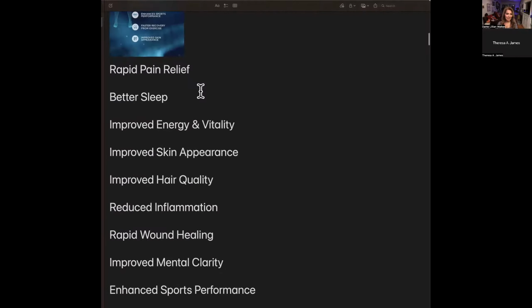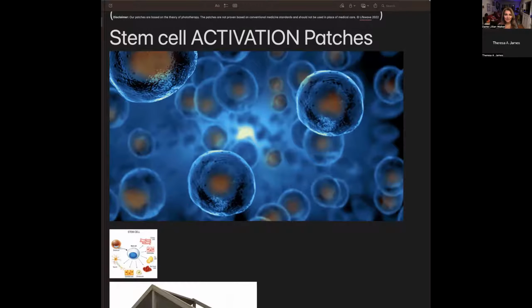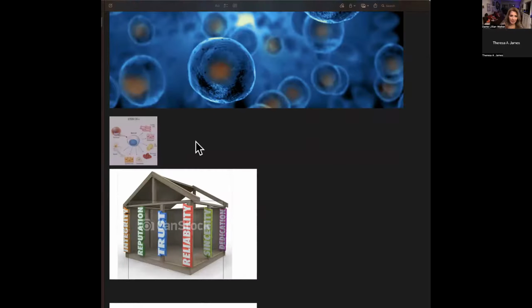All righty. So let's get started. And here we have a list of the different types of benefits that you will experience as a direct result of being on the stem cell activation patches. So this is actually a picture of actual stem cells taken with an electron microscope that I took from a research paper. And as some of you may or may not be aware, your stem cells are pluripotent. Now that I'm thinking about it, I should probably make this image a little bit bigger so that people who are watching this on their cell phones are able to actually take note of the difference here. But our stem cells are pluripotent, which means that your stem cells can morph and change and transform into whatever kind of cell your body needs at that moment in time.